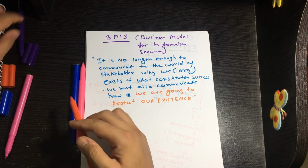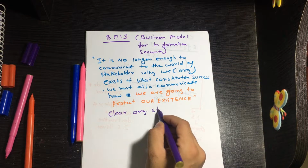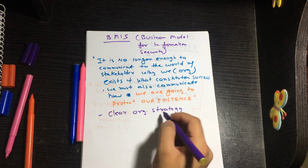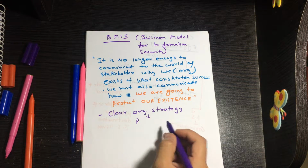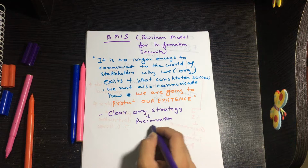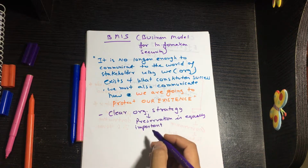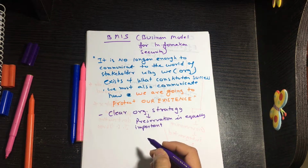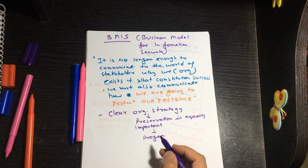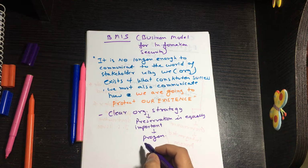What does this suggest? It suggests that a clear organizational strategy for preserving the organization is equally important. Preservation is equally important, and this must also accompany a strategy of progress. If we are taking care of information security governance, then as per the business model of information security, that strategy is definitely going to lead to success and progress for that organization.